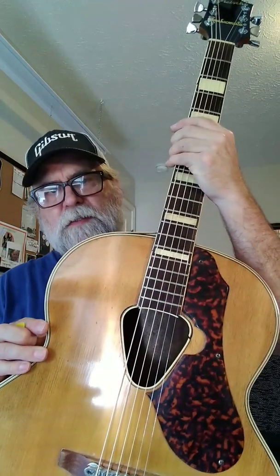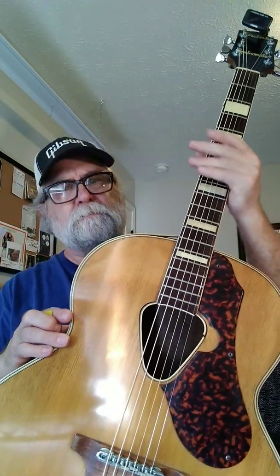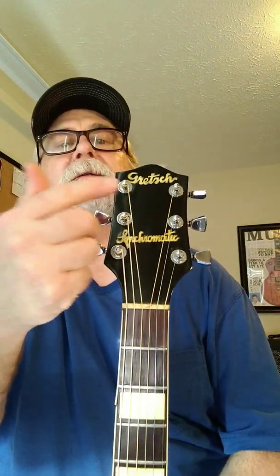It's a Gretsch, 1947. Headstock says Gretsch Synchromatic. That's still intact so far. I'm hoping it doesn't fall out. This guitar has been through heck.